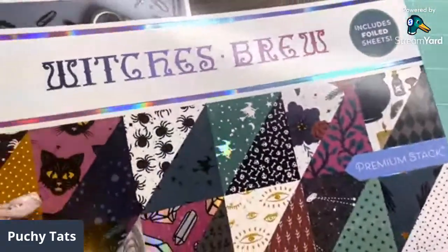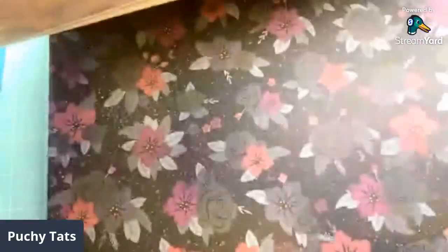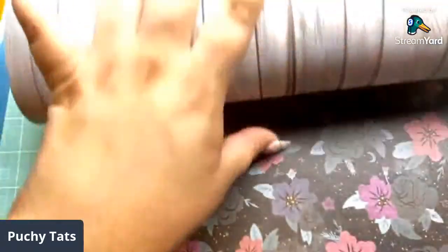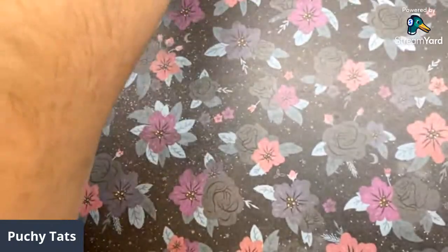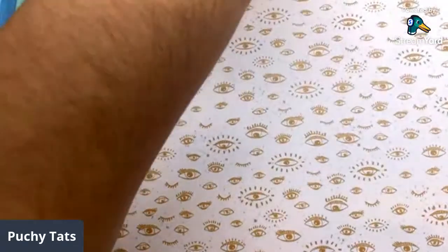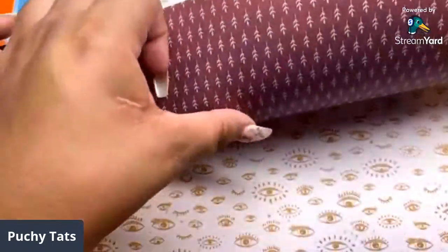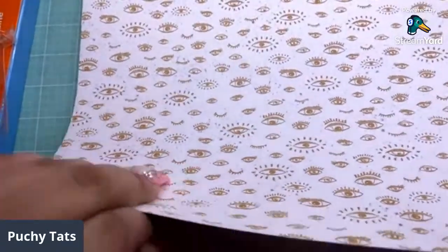Okay. So it's Witch's Brew. It's got the holo going on. Let me try to do a flip through. Really cute. Hey, DV, look at the back. They're double-sided. Oh, I love this paper right here. So you get two of each one. I think that DCWV always has double-sided papers. This one's really cool. This is the backside. Again, I really like the colors of this, and I love that it had that holo.